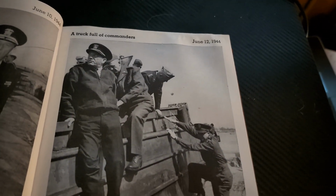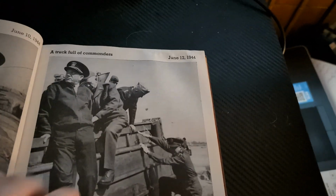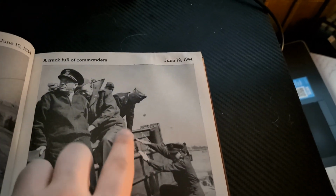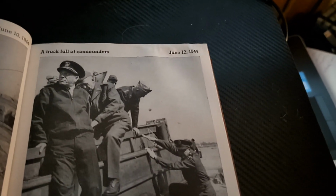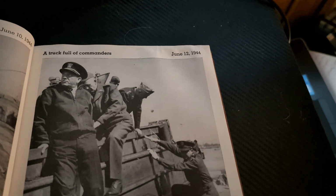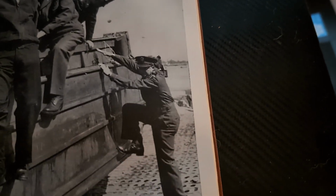General Henry H. Arnold, Commander of the U.S. Air Forces, which I believe is that guy right there, who is preparing to lend a hand to General Dwight D. Eisenhower. Right there. Supreme Allied Commander. Good old Ike right there.